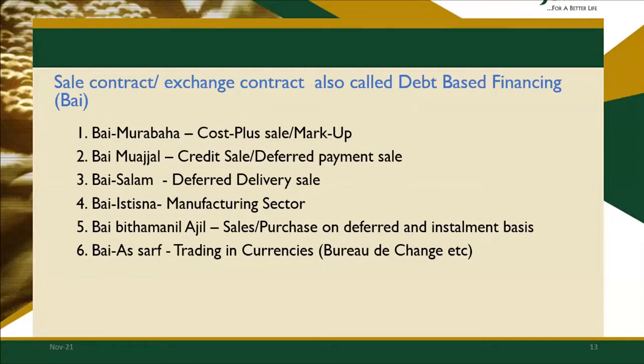Then we have Bay Bithaman Ajil, sales purchase that is deferred and installment based. Then Bay Sarf is for currency exchange, for those that are interested in foreign currencies in doing their transactions. So with this, you can understand that virtually there is no sector or any business need that has not been touched. Murabaha, we mostly deploy for working capital financing. Same with Bay Ajil, then Salam for deferred businesses or contracts that will require delivery at a future time.